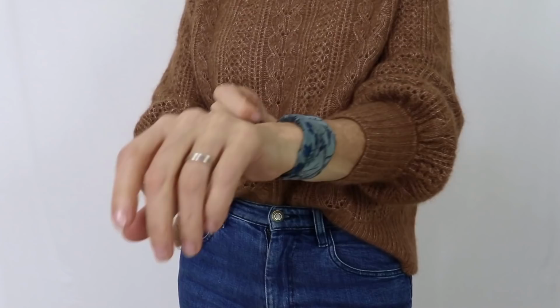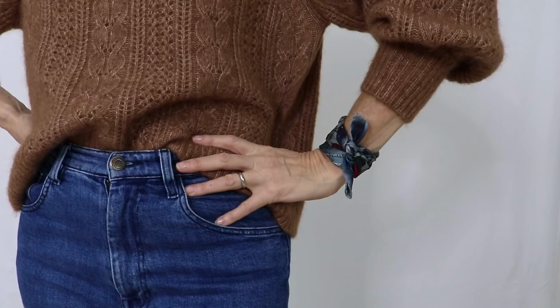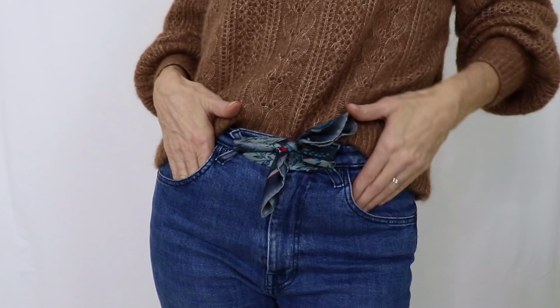But of course, you don't have to tie a scarf around your neck. You could tie it delicately around your wrist or on your handbag or even as a belt. So you can see with adding a little bit of color, it gives some oomph and elevates your simple casual outfit. And now for a next tip that will elevate your style in the French chic way.